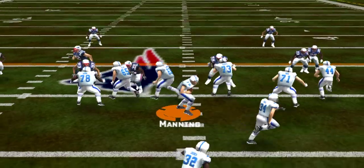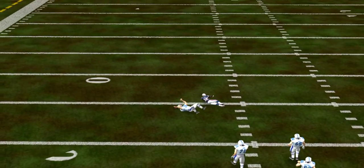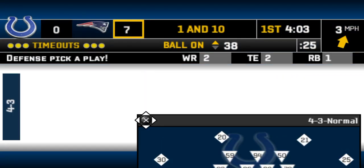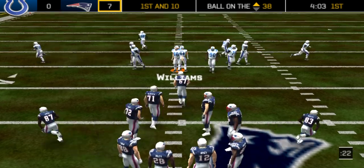So instead of the special teams group, they're going to let the offense stay out on the field and take a shot on fourth down. Manning fakes the handoff and then gets planted immediately. You're talking about a guy breaking up a play. He was on top of the quarterback in a heartbeat.